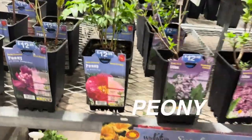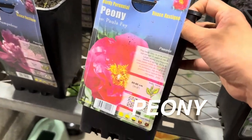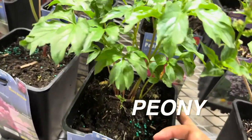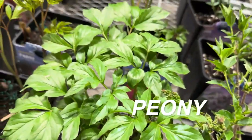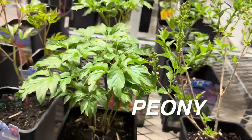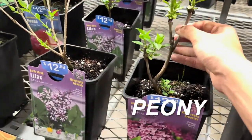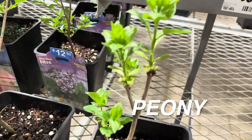And then speaking of blooms, we've got some peonies right over here for $12.98. They've got different types of peonies. So again, with peonies, I am not 100% sure what their plant care tips are, if they require full sun or more shade. What I do like about their leaves are, one, their leaves kind of look like weeds. Two, their leaves are a waxy shine. And three, it looks like their type of propagation would be more so from cuttings. Like I feel like you could cut a stem, stick it in water, and it will water propagate. But that's just me assuming. I'm not 100% sure. I do definitely need to do my research.